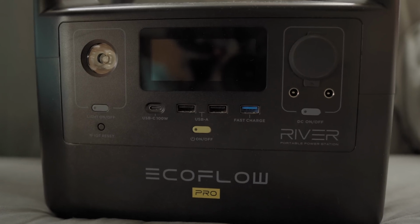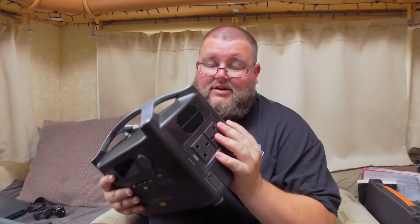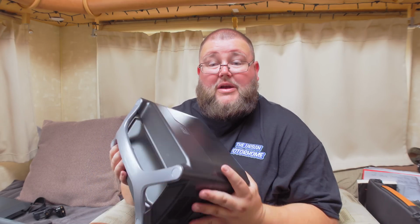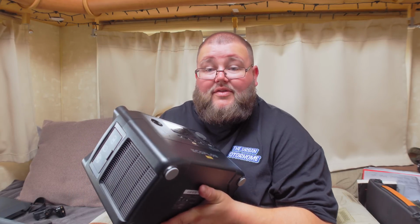Then you've got like the River Pro. This comes with a fast charge port, a PD port, and two of the 240 sockets. And this thing will go to 600 watts, but it will peak higher because you can put them on the app, which is amazing. You can turn ports on and off from the app. This here will run the induction hob, so I can take it outside. I can run the induction hob on it because I can set the wattage on my induction hob.